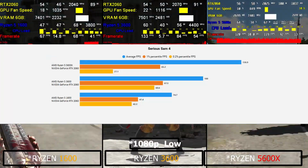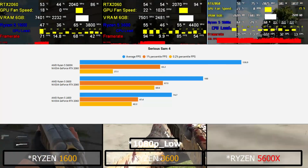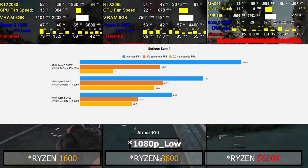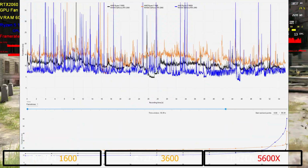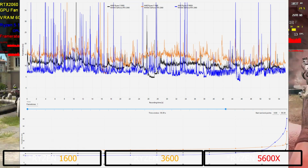Serious Sam 4 is one of the newest titles and one of the worst, optimization-wise. It is linear, like Doom, but performs like a complicated open-world title. And in games like these, Zen 2 and Zen 3 shine. 3600 is 34% faster, and 5600X is 75% faster than 1600. Unfortunately, the frame time graph is a mess for all processors.